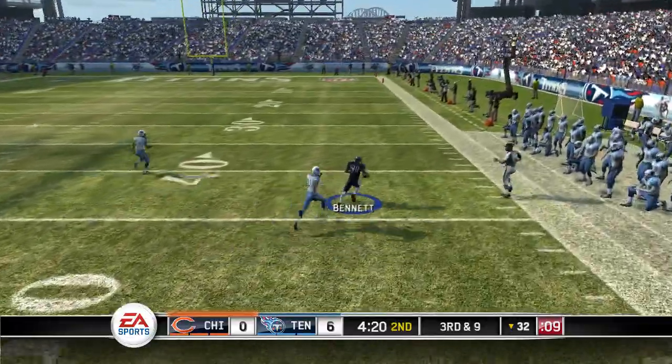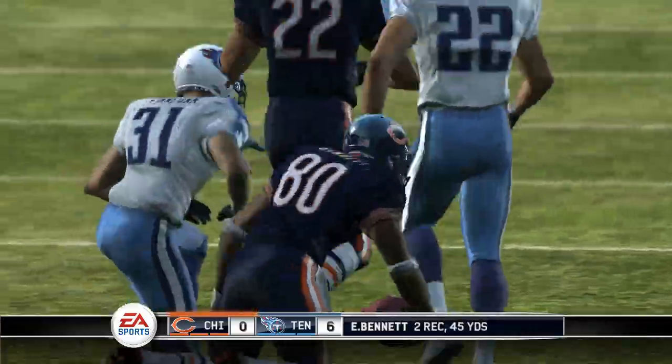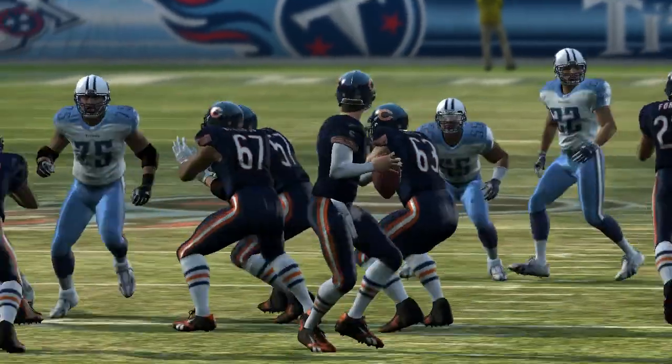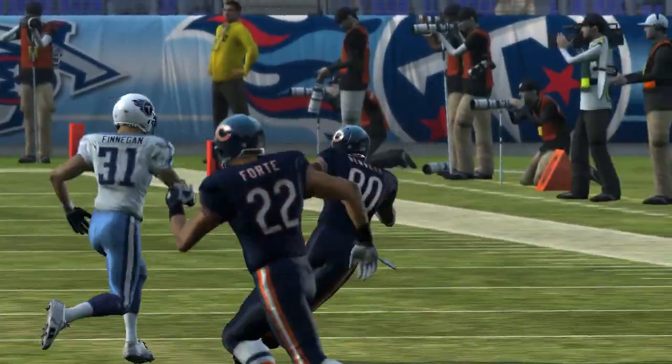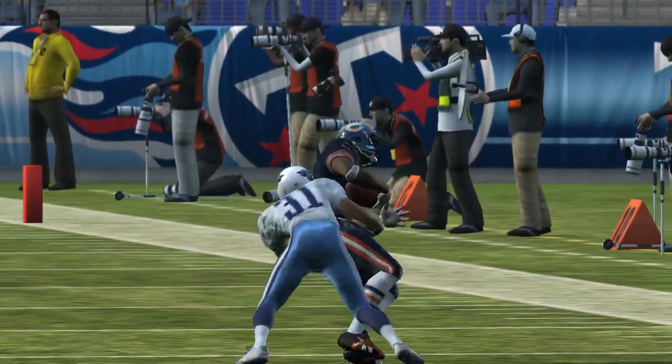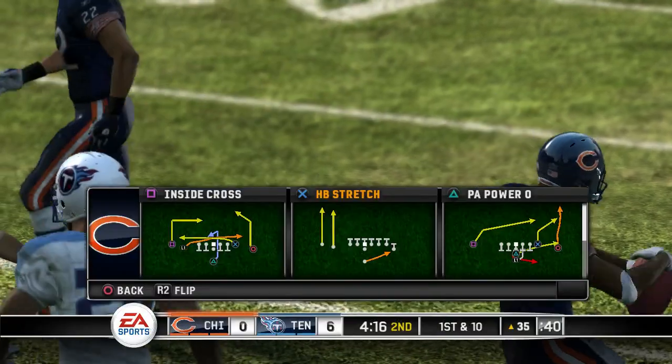Gets the ball away. He's wide open. Finnegan was there on the tackle. Oh, that was a good run. He got that one in there for the first down, didn't he? He really did. And when you watch a guy throw a ball that hard, they don't move their arm any faster. You see him driving off that back leg. That was a pretty pass.